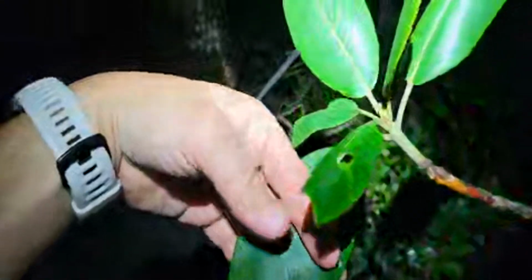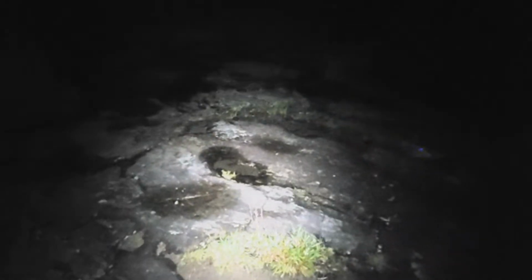It was probably about this big, like half of this leaf right here. That's how big that spider was. It had fur on it. I think it was a brown recluse or whatever, however you say it. Not messing with those. Definitely not messing with those.